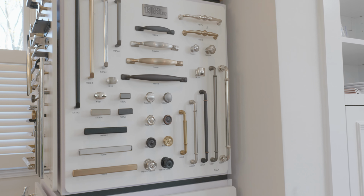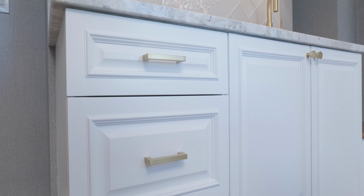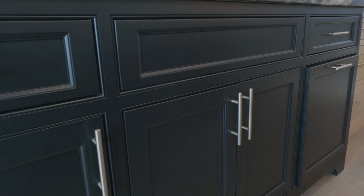So here I am in their office. It's an opportunity to show you beautiful cabinetry and built-ins. All you have to do is be in this office and you want to get down to work.